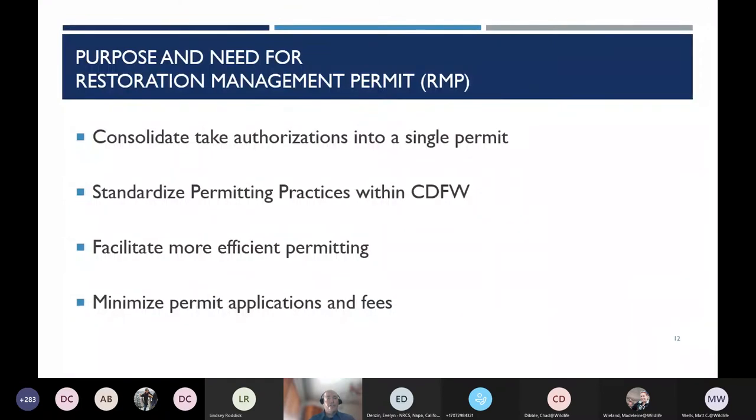So I want to start by explaining a little bit about why we think the RMP is needed and the function it fulfills. We shouldn't be creating new permits unless there's a reason for them and a purpose. So right now, if a restoration project needs take authorization from CDFW, you may need to obtain up to three separate authorizations that would come in three separate permits.